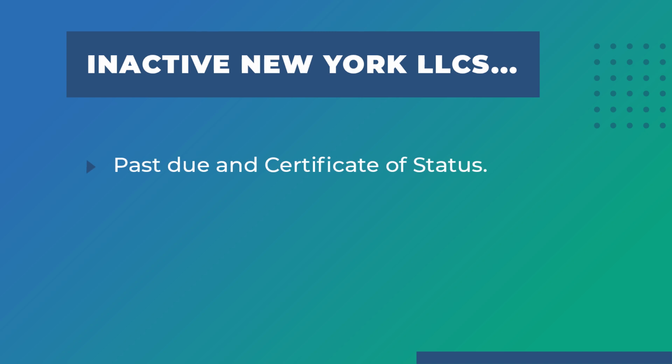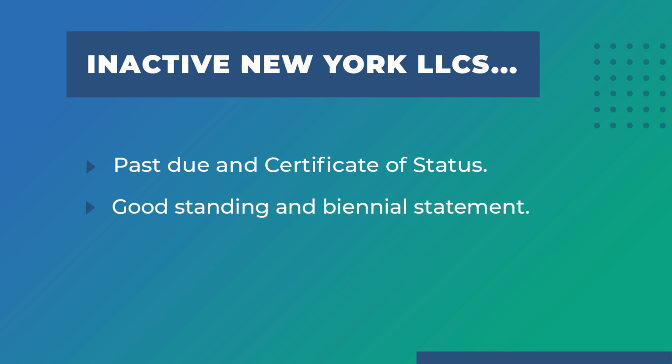So today, we learned that if you fail to pay or file your biennial statement, New York will consider your LLC past due, but it will still be active with the state. Your certificate of status will reflect that you are past due, which could make it difficult to do business. We also learned that if you want to bring your business into good standing with the state, you will need to pay a $9 fee and file your biennial statement. Finally, we learned that if you no longer want to do business in New York, you would file the articles of dissolution if your company is domestic, or file a certificate of surrender if your company is foreign.